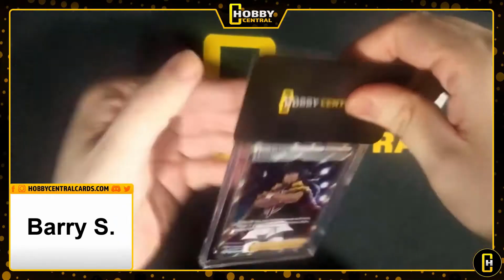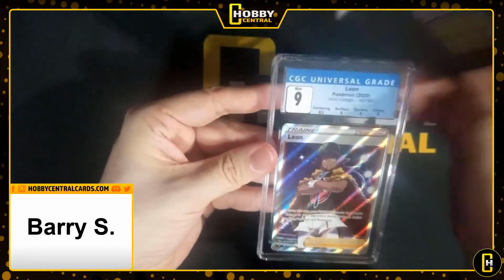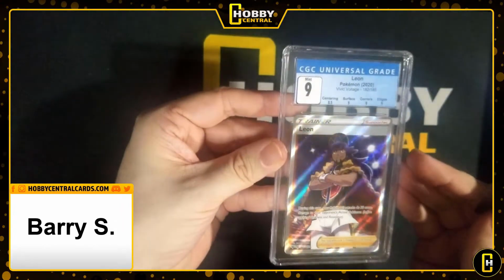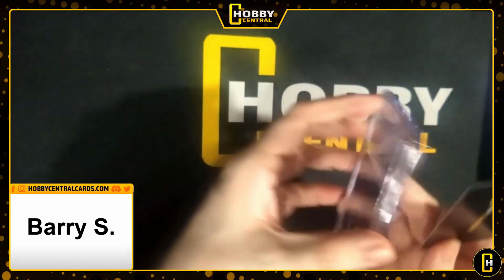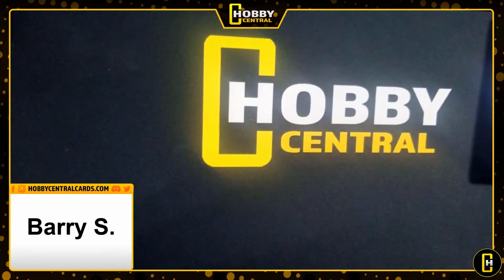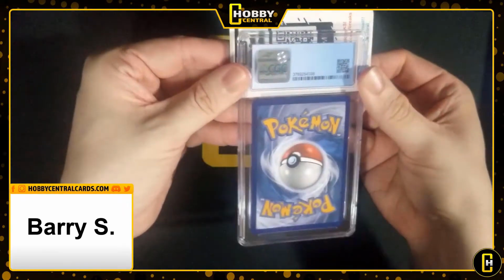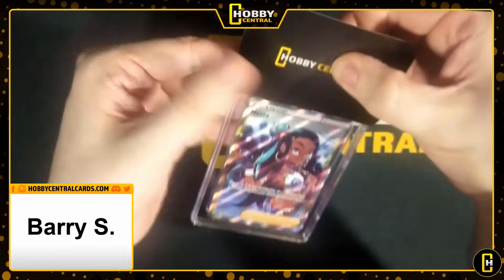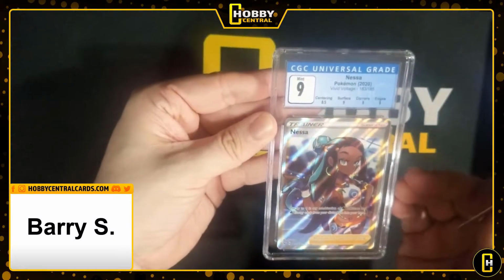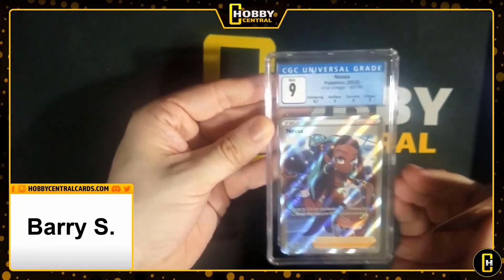Next card, Leone, full art. Very nice card. And it got a 9. 8-5 in centering, but otherwise 9s across. Very nice. Next card. Looks like it might be a little off center. Inessa full art. And a 9, centering 8-5, what held it back, but otherwise all 9s. So a very, very nice card.